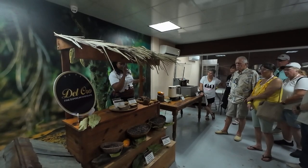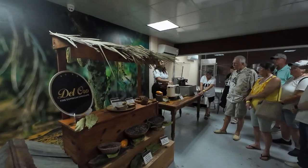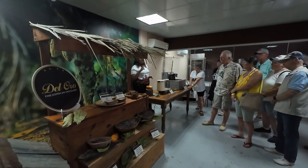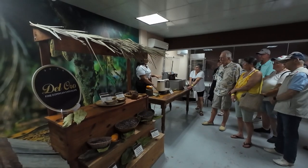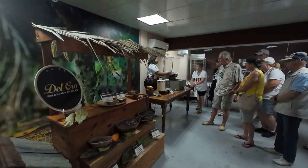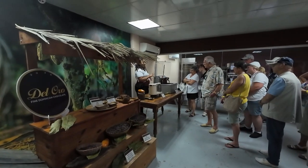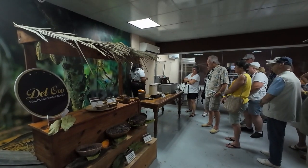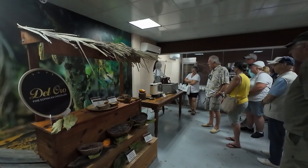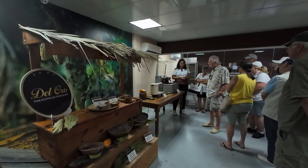We put cocoa butter, sugar and milk powder inside the machine, and this process takes 2 or 3 days without stopping the machine. When this process finishes, we move the chocolate to the tempering machine. This machine heats up the chocolate and makes it glossy and consistent. This process takes 45 minutes. Then we put the chocolate in the molds, and after that in the cool room for 1 hour, and that's it. Now it's time for a little tasting.